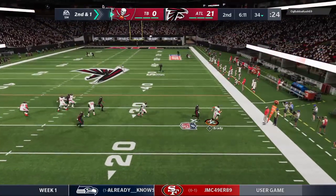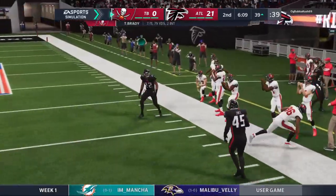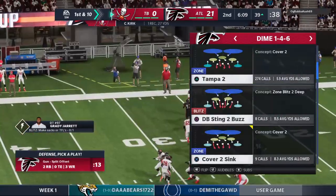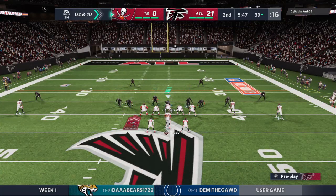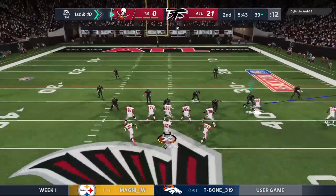Flush to his right. That's going to be caught by Kirk. And he's going to be out of bounds, but not before he takes it inside the 40. 27 yards there, a first down. From Falcon territory now, here's 1st and 10 at the 39-yard line.